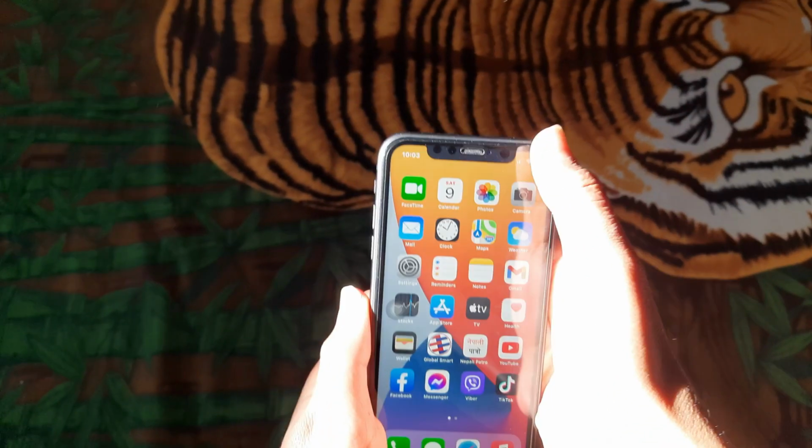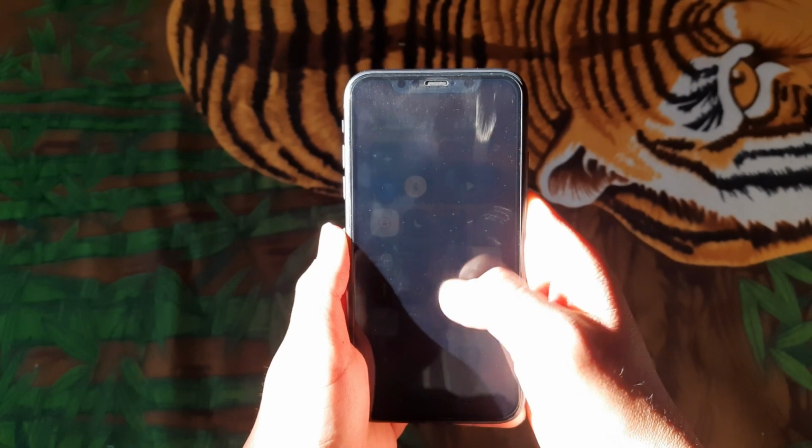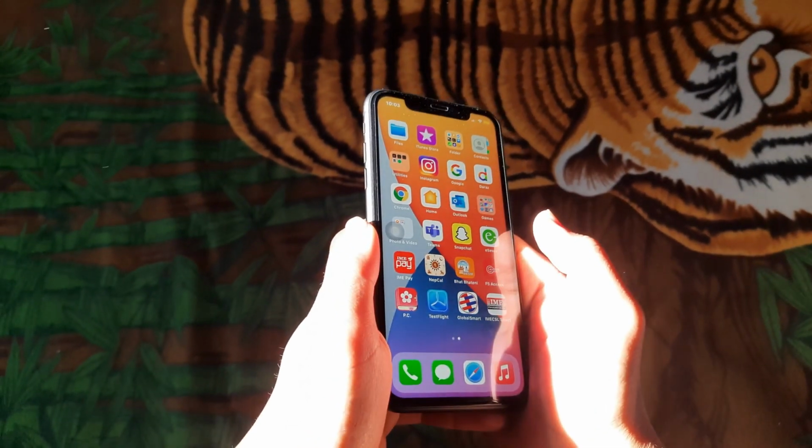Now this phone has 625 nits of peak brightness along with 326 ppi. I've used this phone in the sun, direct sun specifically, and the display is really good in that part too, so there's no problem in that. This phone is quite scratch resistant because it has an oleophobic coating, which I think works, but I have not tested that, so that's that.